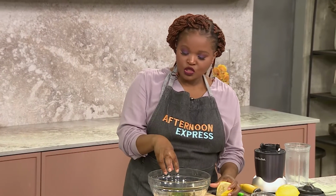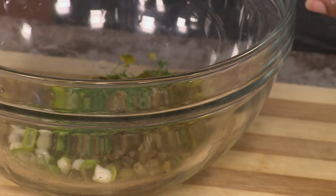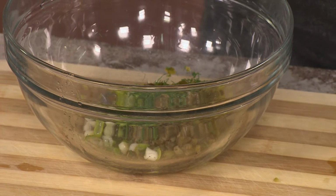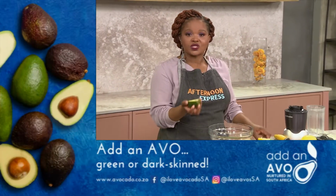In here, I've got some lemons that I've just juiced. I've got lemon juice. I've also got some dill, which goes very well with the fish you've got over there. We've got some capers. We've got some gherkins that also add to that saltiness of our tartar sauce. And then we're going over to the star of the show, which is our avos.